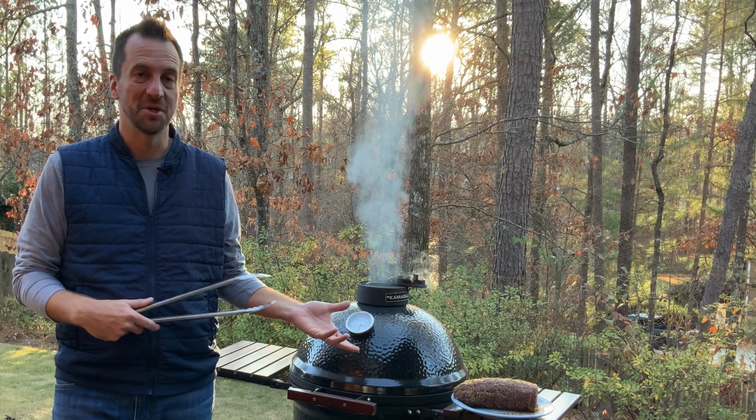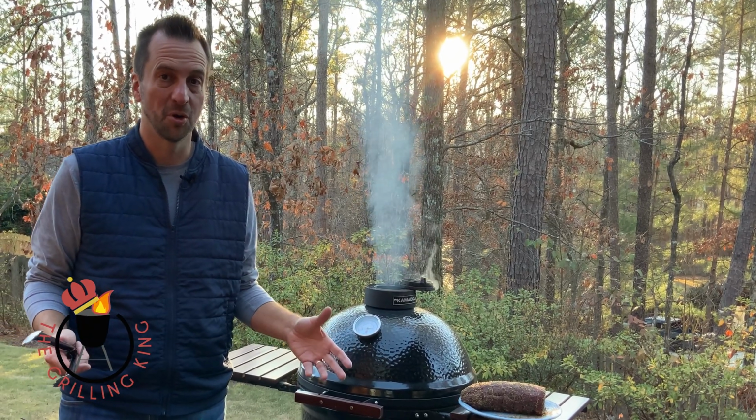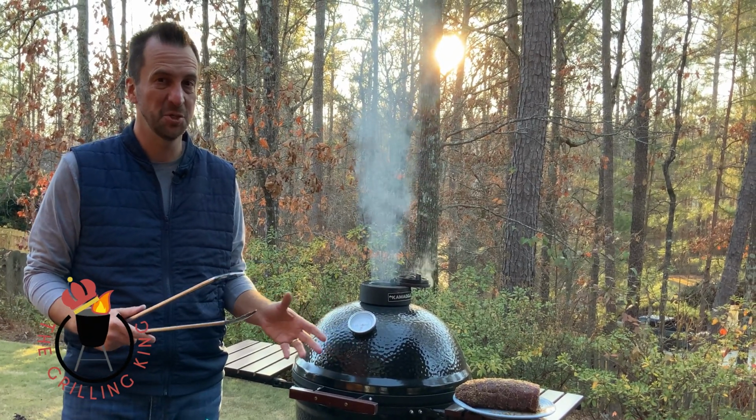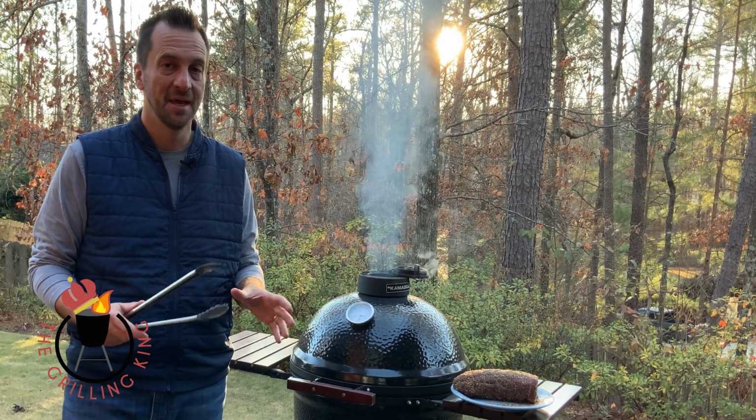All right, ready to put our steer butt on the smoker. We've got a couple pieces of hickory in there and a large load of charcoal. We hope to hold this thing at about 250 to 275. It's going to smoke for 60 to 90 minutes, and then we'll finish it on the grill.